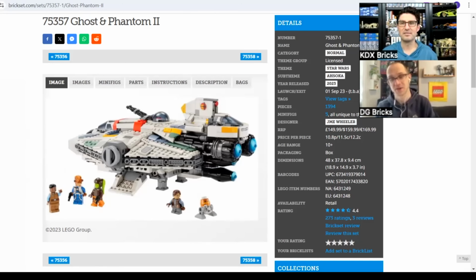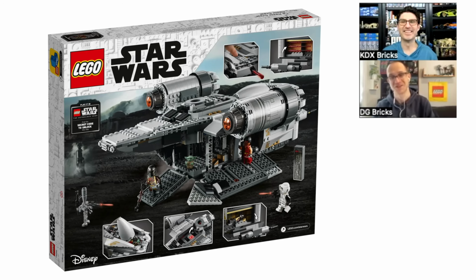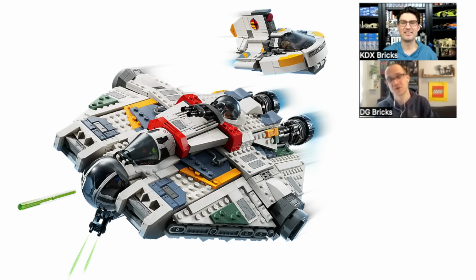So looking at the last couple of Amazon exclusives, do those give us cause for concern? The Darth Vader castle did not do well. The other Amazon exclusive, the Playscale Razor Crest, has not done well as an investment. So Ghost and Phantom 2, I don't know. I personally really like this set and I have high hopes in it. Will it retire? I'm just not sure.